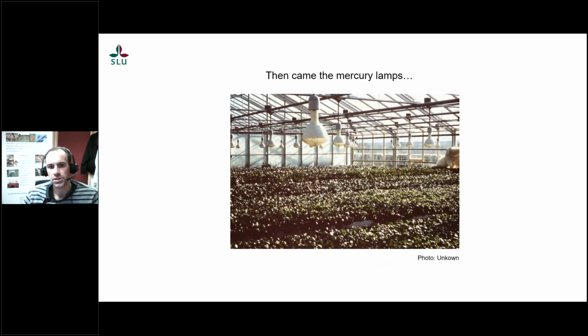And then came the mercury lamps. They were introduced in the 1950s, and they were quite simple and quite cheap. Especially this version, as you can see here in the picture, where the reflector was integrated in the bulb. And they were used both for photoperiodic control and for photosynthetic lighting. So that was the sort of breakthrough of artificial lights in greenhouses. It was mainly used for ornamental crops at that time, at least in Northern Europe, that was the cash crops at the time. Carnations, roses, and many different types of ornamental plants.